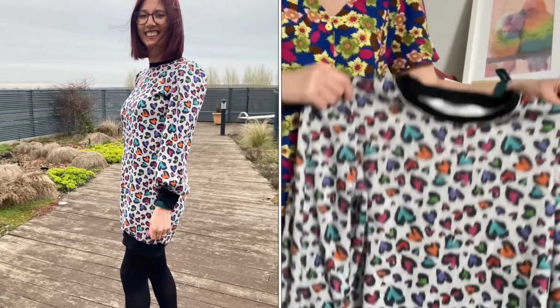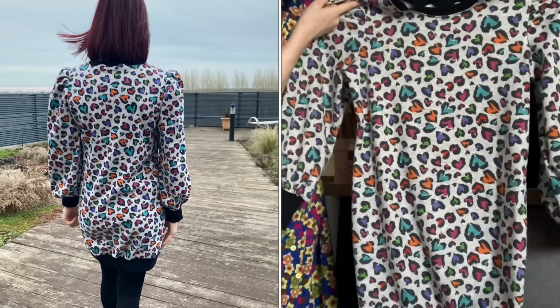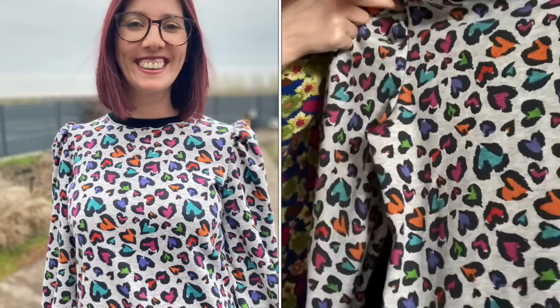I'll put pictures in of me wearing this dress, but that's what it looks like. It's so snuggly and warm, and I just really love that pattern. I think it's so fun. And I've worn this to school when it was a little bit chilly, and it kept me lovely and warm.